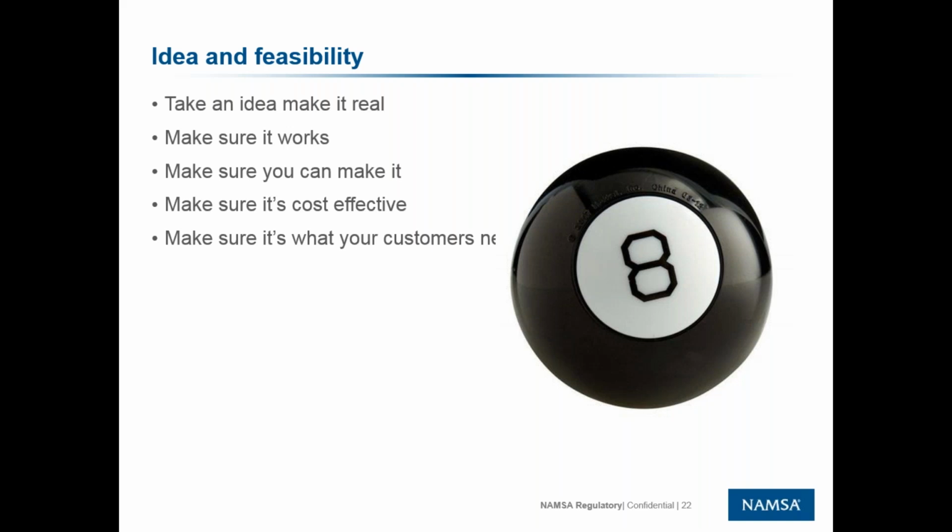But so back to here, we take an idea and we make it real, or we make it as real as we can, right? And then you make sure it works. You make sure it does what it's intended to do. You make sure that you can make it effectively. We don't want a device that you can't make, right? You want to make sure it's cost effective. Worst thing you can do is bring a device to market that you're losing money on. So you got to think of that too. And then make sure it's what your customers need. So you all walk through Target and see stuff on the counters and the shelves that you're like, who would ever need this? So make sure your medical device fits your customers' needs.